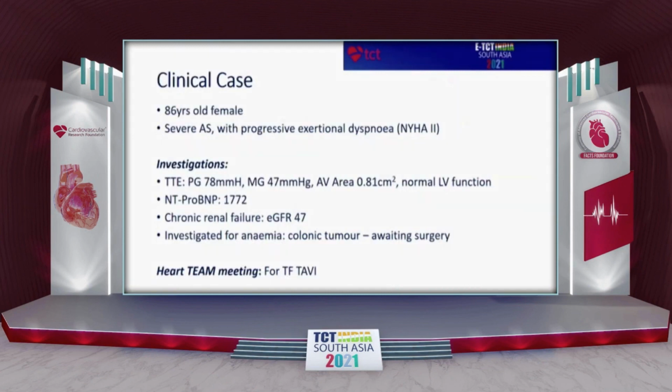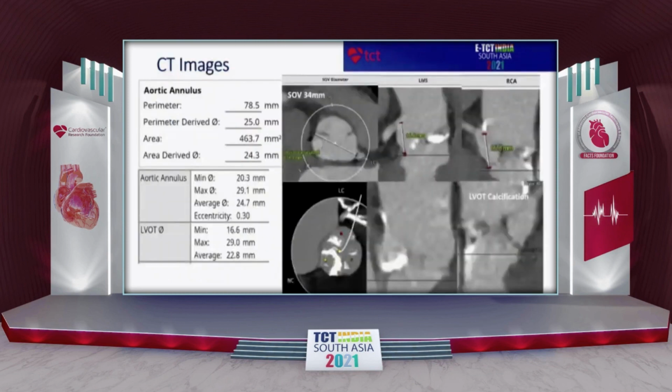So we have an 86-year-old female who has symptomatic severe aortic stenosis. She has progressive exertional dyspnea with an NYHA classification of 2. A transthoracic echo confirmed severe aortic stenosis with a mean gradient of 47 and a valve area of 0.81 centimeters squared. She's got normal LV function and a recent rise in NT-proBNP in keeping with her symptoms. In terms of comorbidity, she's got chronic kidney disease, and she's recently been investigated for an anemia and was found to have a colonic tumor and is awaiting surgery. So after a heart team discussion, the consensus was for a transfemoral TAVI to treat her aortic stenosis and also to facilitate timely surgery.